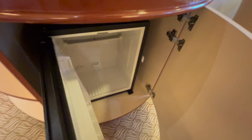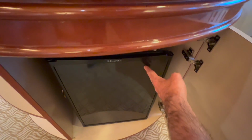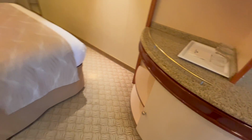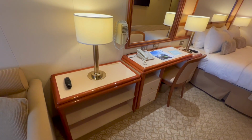Now in this section in the middle, if I can figure out how to open it, you've got your fridge, and the bit of advice I always give in these videos is take a bottle of water, take soft drinks or something onto the ship with you, or buy them at the bar and take them back to there so that you've always got something available throughout the cruise.